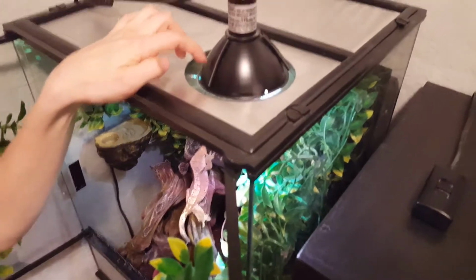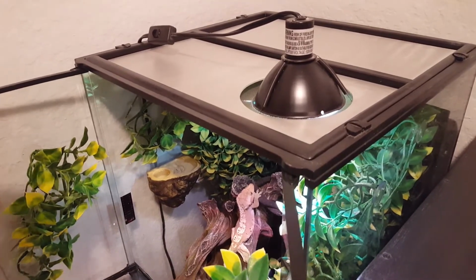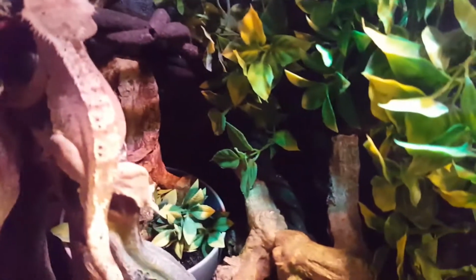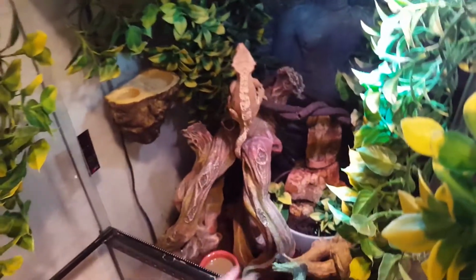He's got his little heat bulb we put on the right side so he can choose to be in the cold corner or come to the front for heat, with a bunch of stuff in here, so it's very cluttered. Very full. He seems to like it. Feels very safe. When he wants to be seen, he lets himself be seen. We've got a bowl of moss down at the bottom to help create humidity.